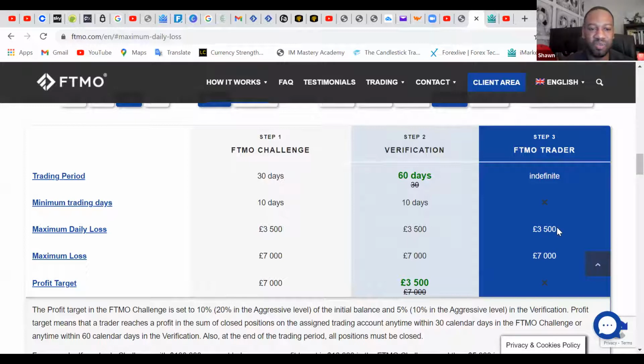So the sensible thing really is, if, for example, you're in a losing trade and you've lost, say, £1,500 for the day, just stop trading for the day and come back tomorrow or another day, because at this point there is no rush. You're not chasing a target. There's no need to experience that loss. Just manage your stop loss accordingly, manage your risk management accordingly, and you shouldn't really experience a maximum daily loss.